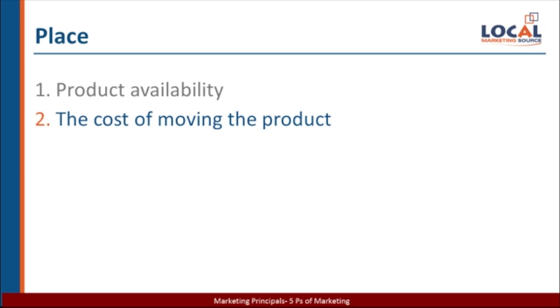But on the flip side, some organizations don't want to pay large amounts of money to get certain products to consumers or customers. And to balance this out, there's really four factors to look into. And those are transportation, of course. How are the products going to get to the customer? Which forms of transportation is the most cost effective without sacrificing timeliness?